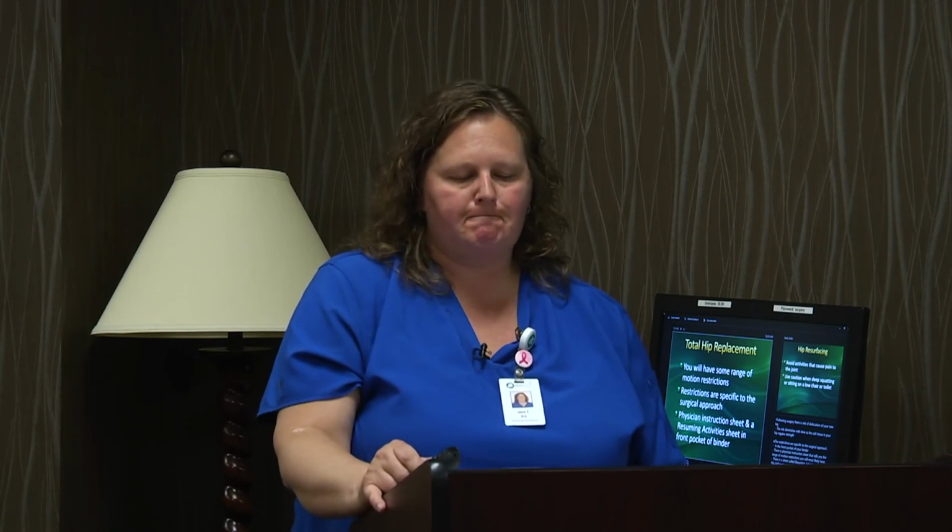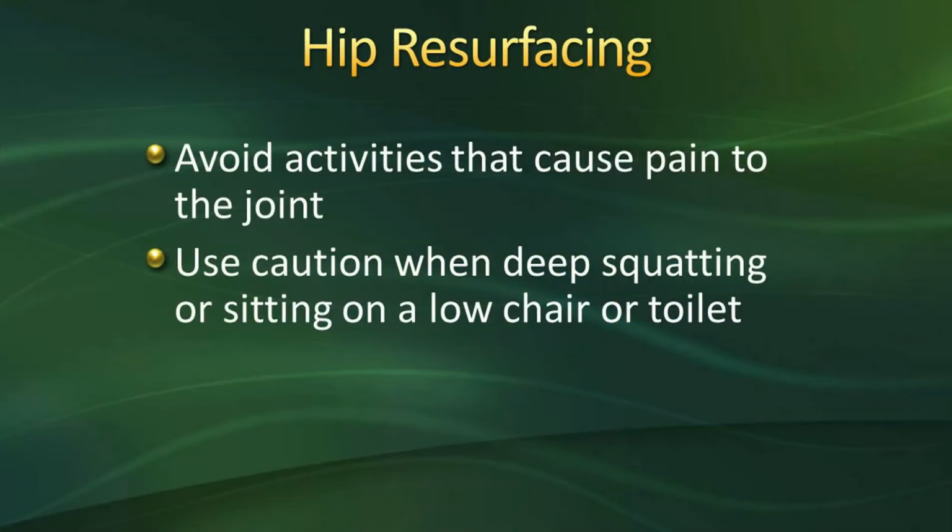There is a sheet called Resuming Activities After Total Hip Arthroplasty that you can refer to as far as resuming your activities. Pretty much everything is listed on there. If you are having a hip resurfacing, you're going to want to avoid activities that cause pain to the joint, and use caution when deep squatting or sitting on a low chair or toilet.